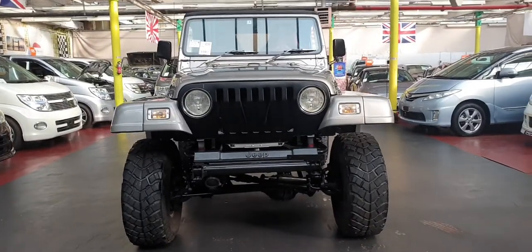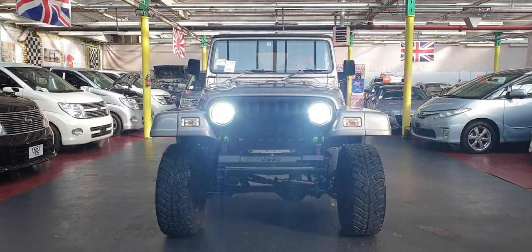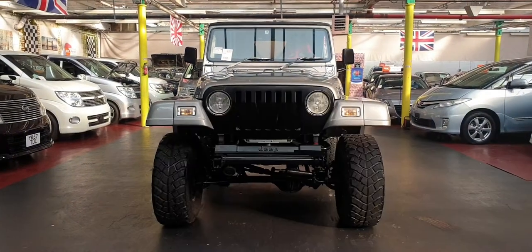It's a beautiful car. You know, we had a few people in today and everybody's just taking pictures of the car. That's fine.